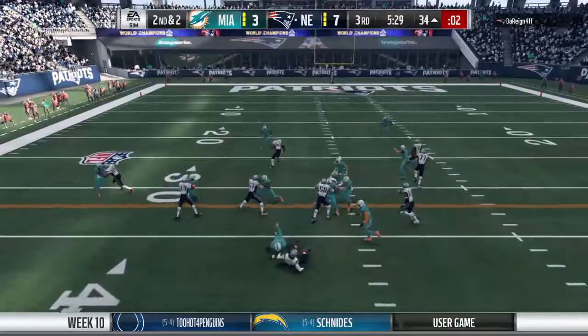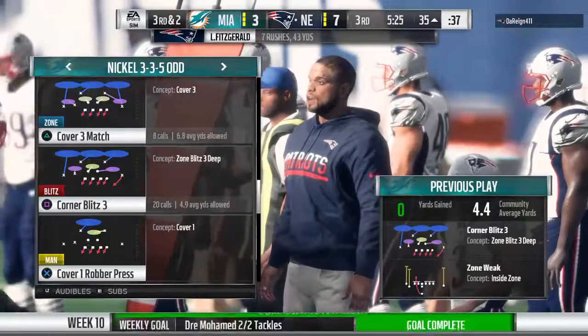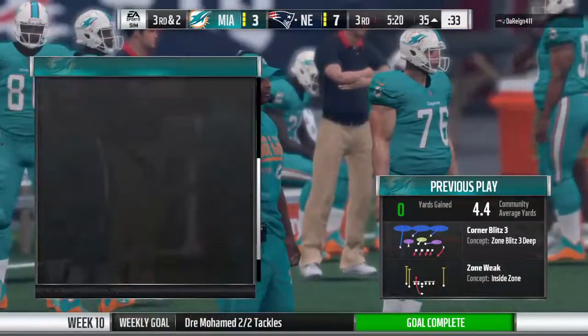Now a handoff here to his running back, and he is swallowed up right at the line of scrimmage. He got maybe a half yard at most, but officially they'll be left with a 3rd and 2.